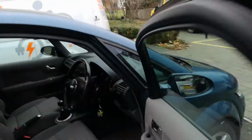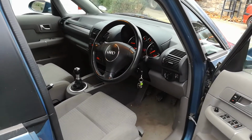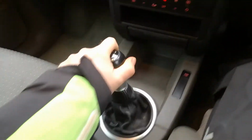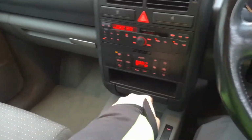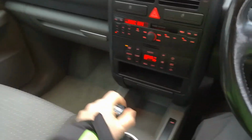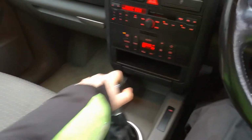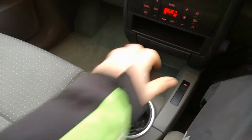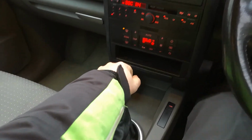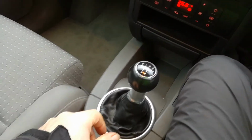The starter grates a bit when you start it, but doesn't fail to start. Usual problem with the starter motor and the Bendix gear. And the gear change is sometimes, well actually, a little stiff. The selection can be a little bit awkward. If you're feeble, it might be a bit of a no-no, but to be fair, it's not a problem for me. You just have to be a bit on the ball when you change gear. But the clutch is nice and light. It's got a good biting point, and as the car warms up, the clutch gets better.